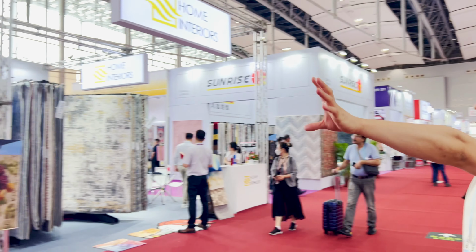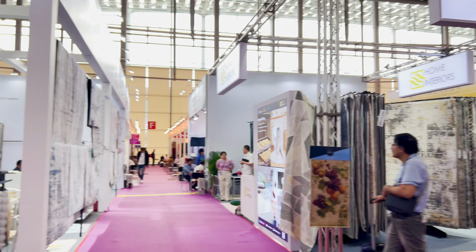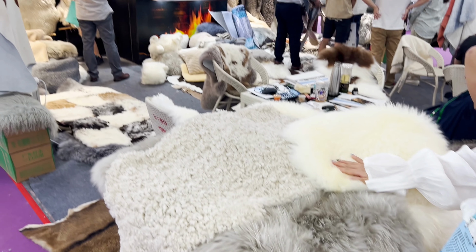Guys, now we are in the carpet place. As you see, these are our carpets, and you can find any kind of carpets you're looking for, for your office, for your house, and anyway. So on this side, we have all kinds of hats you're looking for.